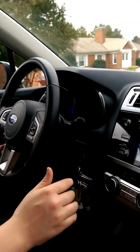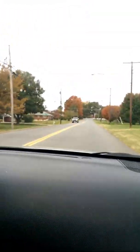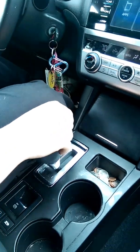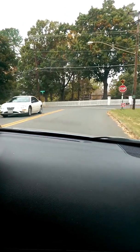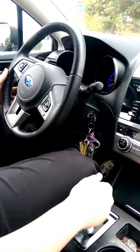Also, it's got the paddle shifters. Now, when we get up to this stop sign right here, I'm going to shift it into manual mode. You just shift it to the left, and we're going to paddle shift. Nice smooth brakes. I mean, it's not too heavy of a car. Which way should we go, left or right? Let's go left.